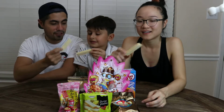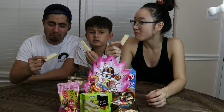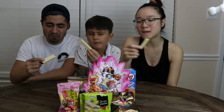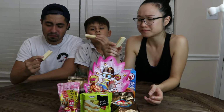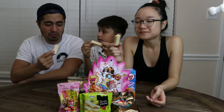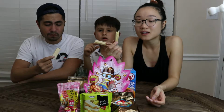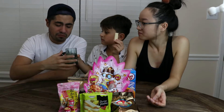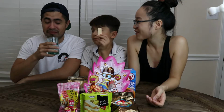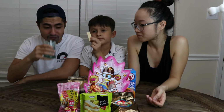So let's begin. Cheers. They actually don't taste that bad. Durian's a delicacy in a lot of countries, so. They taste like those little crackers that come in different shapes. They just taste like vanilla. They smell like durian, but they taste like vanilla. Do you need water? Honestly, I feel like it tastes the way it smells. Pass.